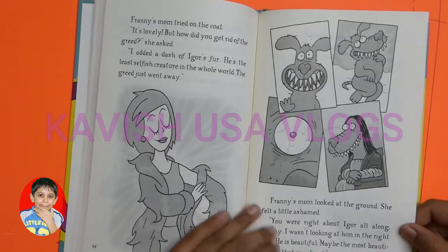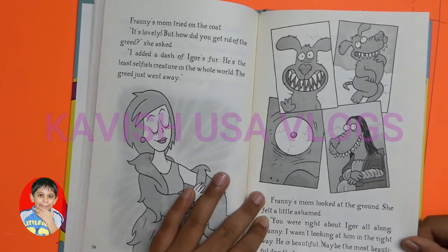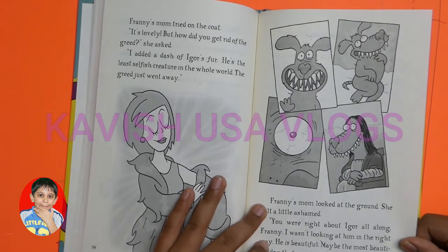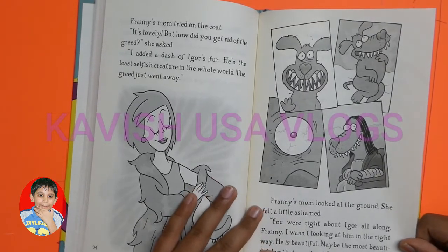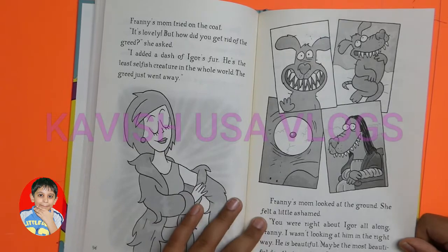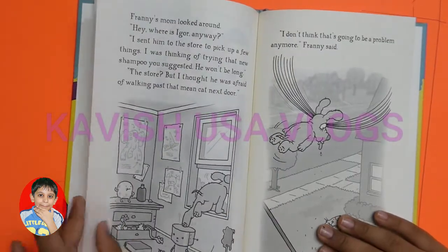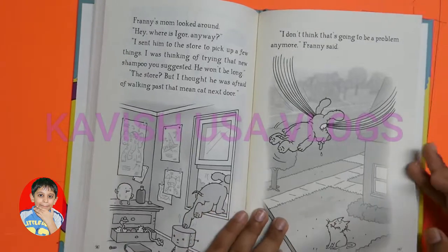Franny's mom looked at the ground. She felt a little ashamed. "You were right about Igor all along, Franny. I wasn't looking for him in the right way. He's beautiful. Maybe the most beautiful dog that ever lived." Franny's mom looked around. "Hey, where is Igor anyway?"